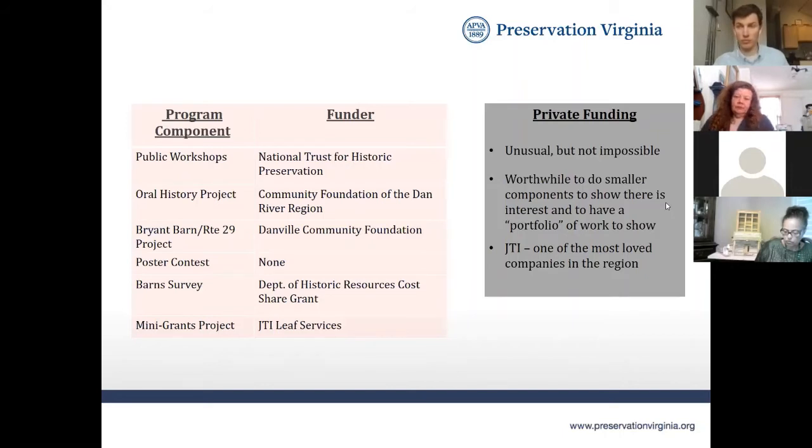So what I wanted to say about private funding is that it's unusual, but it's certainly not impossible to get funding through private companies. I think it's probably worthwhile to do smaller components to sort of lead up to that. And I will say that JTI not only funded this program, but they funded a lot of other programs in the region as well.